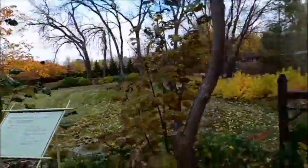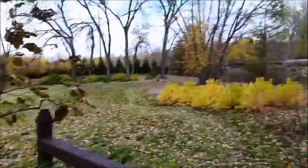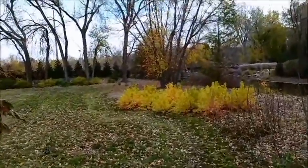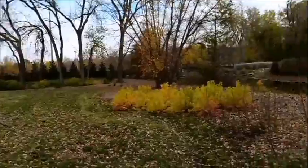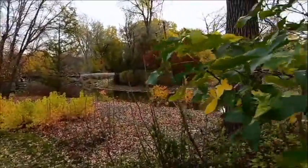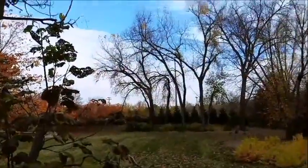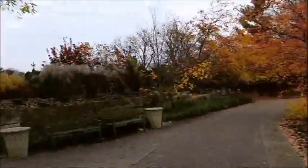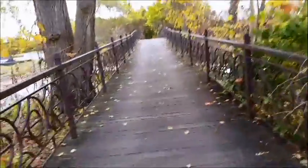There's a man coming up this way on his little cart. Beautiful. Just beautiful. Let's go across the bridge.